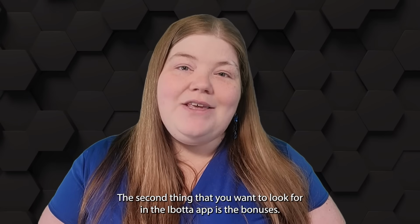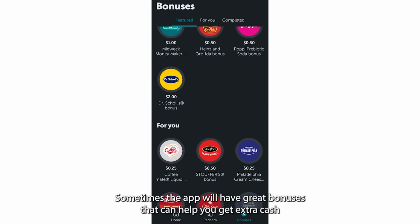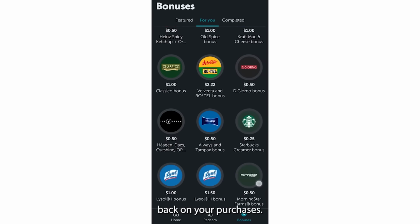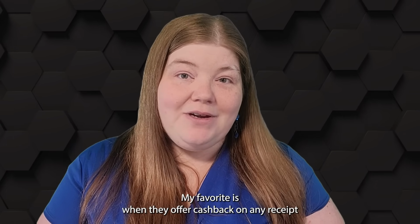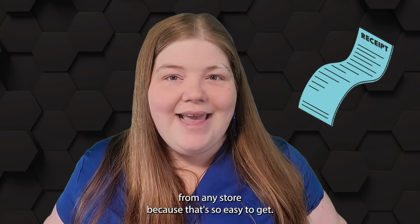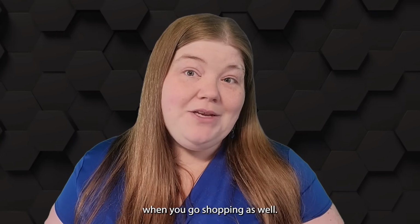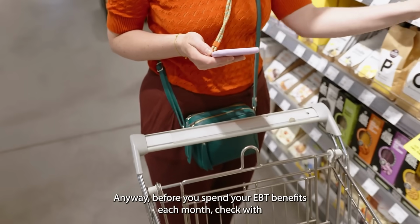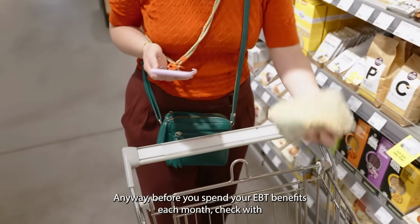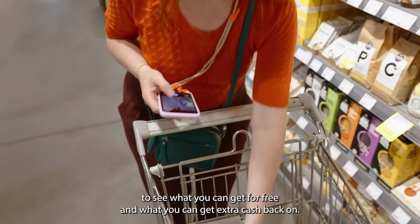The second thing that you want to look for in the Ibotta app is the bonuses. Sometimes the app will have great bonuses that can help you get extra cash back on your purchases. My favorite is when they offer cash back on any receipt from any store, because that's so easy to get. It only happens occasionally, so you need to keep tabs on that bonus page when you go shopping as well. Anyway, before you spend your EBT benefits each month, check with Ibotta to see what you can get for free and what you can get extra cash back on.